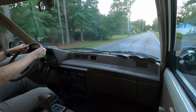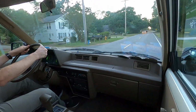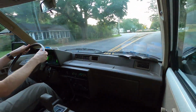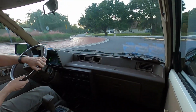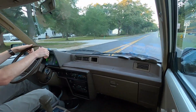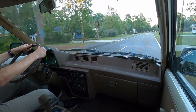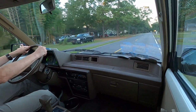I've got a couple windows open. It's the sliding windows in the back, so you might get a little bit of noise. Not sure what I'm gonna prove with this video other than that this is just a mighty fine little machine. The 2.2 liter Toyota motor is one of the greatest workhorse motors ever. This thing will be running even after the Mercedes 123 diesels die.